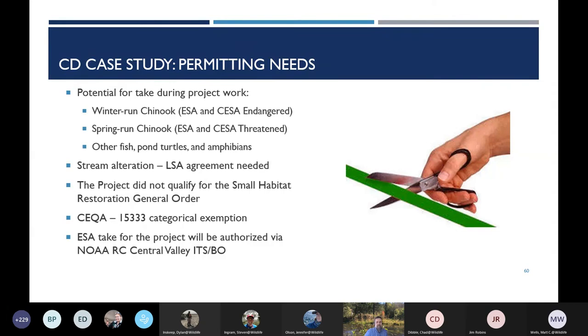So we have a few species that are dually listed, as I mentioned, that may be captured and relocated during project work. And again, winter run Chinook, spring run Chinook. In addition to the dually listed species, we have other fish, including the federally listed Central Valley Steelhead, pond turtles and whatever else might be in the stream. An LSA agreement will be needed for the project. The work area, unfortunately, exceeds the limits of the small habitat restoration general order because of the linear feet of stream impacts. So in this case, we can't go down that road, which, as we were working through potential cutting the green tape solutions, we thought, what about perhaps taking a look at this project for a potential CD.